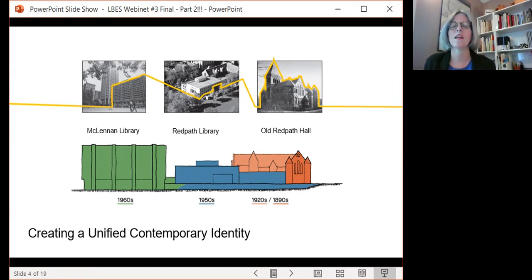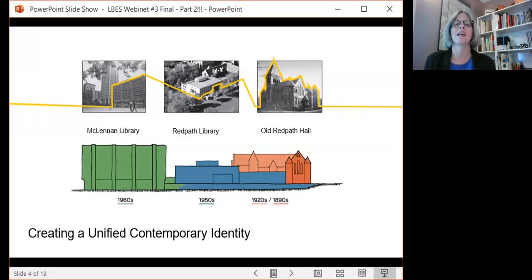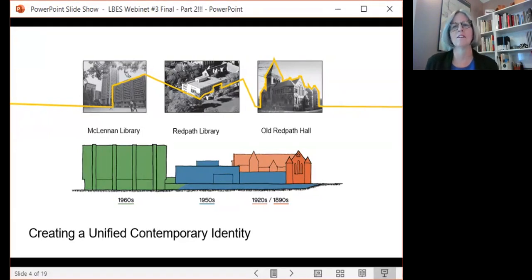city and the campus. And then in red, you see Old Redpath Hall. This was the original library on campus, and its architecture is very emblematic of the history of the McGill campus, and it's a very beloved building. However, it has very small interior spaces that are not very well suited to the library's current needs. And then in between, the blue part is Redpath Library, which is actually a 1950s addition to Old Redpath Hall. But after many initial additional renovations and interventions, it's become very dysfunctional and confusing and does not really connect effectively at all to the structures flanking either side of it.